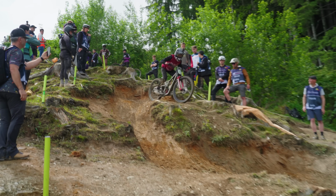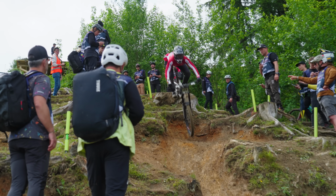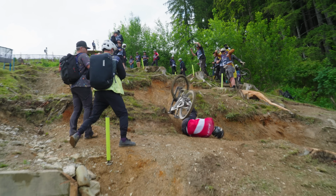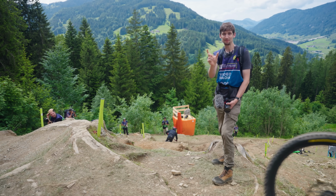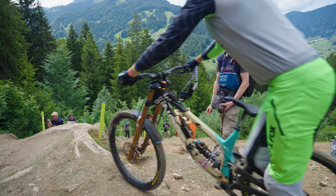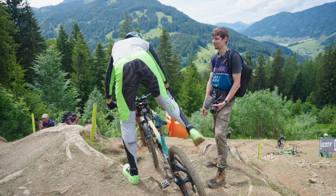Yeah, gnarly section, but the riders that are getting it good are doing it with enough speed and then absorbing it and pushing so that they can float off of it. The riders that go too slow are stalling and getting spat and kicked in nasty ways. And also, your target area that you've got to aim for is only that wide. It's super hard.